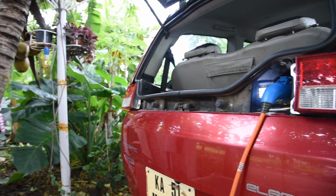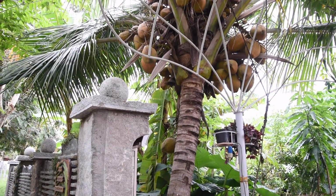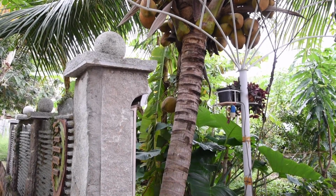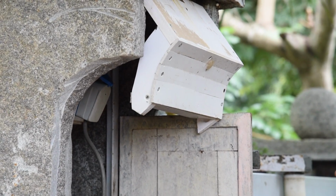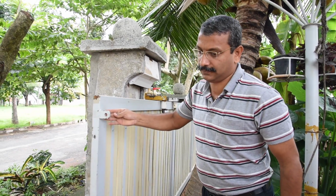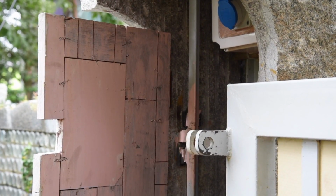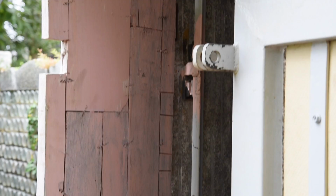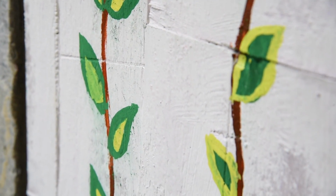A car charging point is provided at the entrance itself. There is this coconut tree that everyone said needed to be cut to make way for the sliding gate system. But instead, the stone was cut in a curved shape in order to save the tree. The door of the charging point is made by joining waste pieces of plywood. The painting on it gives a soothing artistic touch.